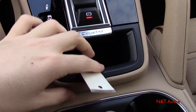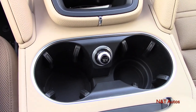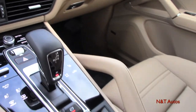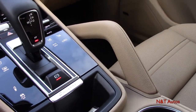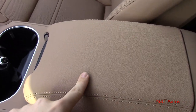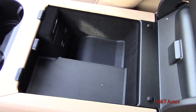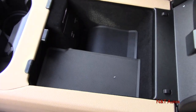We have a storage tray down here, which is a pretty good place to prop your phone. A couple of cup holders, adaptive cup holders at that, as well as a 12-volt power outlet. And of course, in traditional Cayenne manner, we have these nice large grab handles. We have nice feeling leather that covers the center console, and we can also lift that up. We have a little bit of storage in here, and also a pad to put your phone, as well as two USB-C inlets.